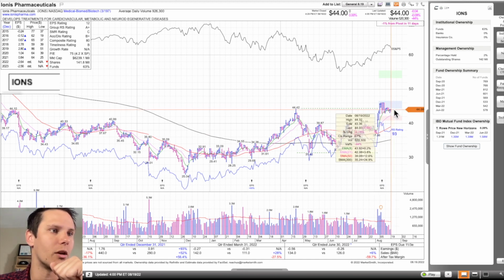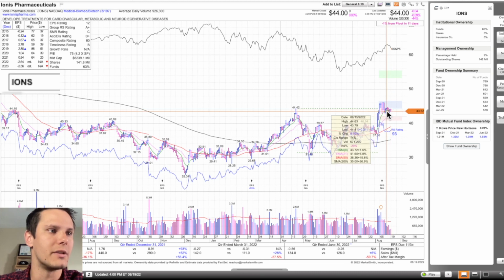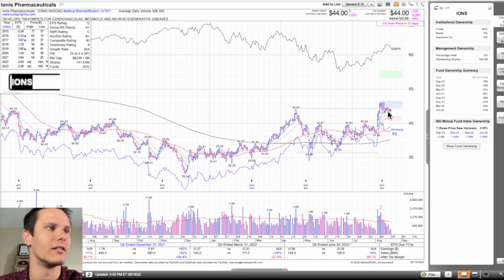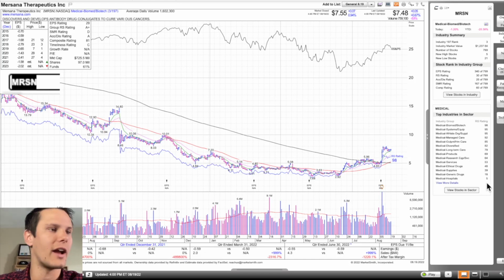With this, I'll be looking for a break over Friday's high, 44.32, as a potential entry point, with a potential add spot at the break over the high from 8/16, which is 44.80, call it $45. This is for IONS. On to the next biotech stock, we have MRSN.